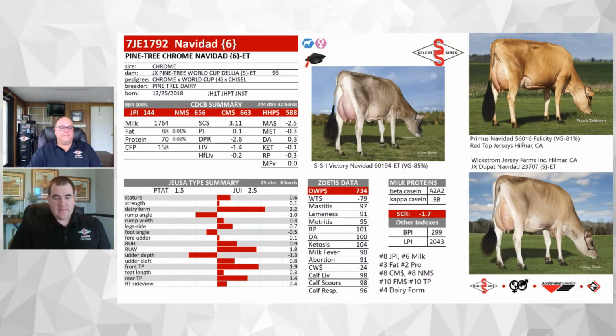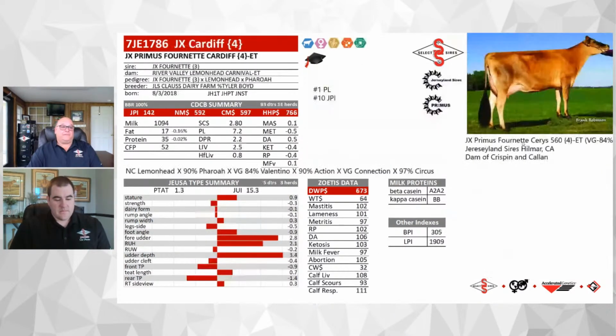Mhm. The next bull we're going to talk about is Cardiff. He's the Fournette son out of Carnival, so he's a maternal brother to Chatham, the bull we led with. This bull's the number 10 bull in the breed for JPI at 142, almost 1,100 pounds of milk. This bull's got a great somatic cell. He's plus for mastitis. He's 766 for HHP dollars. He's a bull back to the two-time national grand champion, and a little different. He's 15.3 on JUI.